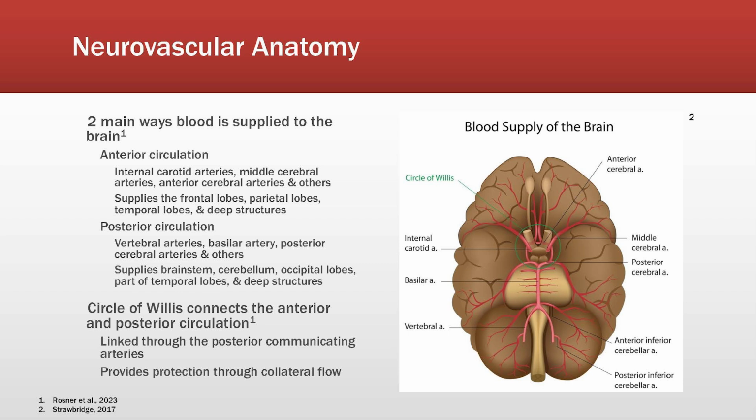The other thing that's important to note here, as we start talking about large vessel occlusions, is that you can understand that if you see a small artery blocked, then only the small area that artery supplies blood to will actually be affected. However, if one of these large vessels, like the internal carotids, middle cerebral, or basilar artery are occluded, then a much larger area of the brain will be affected.